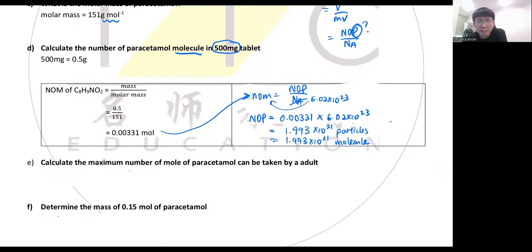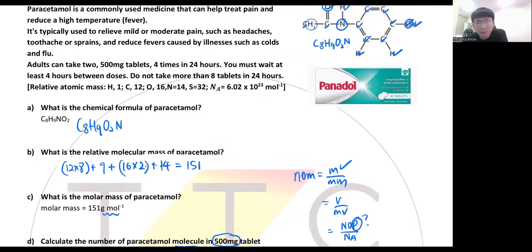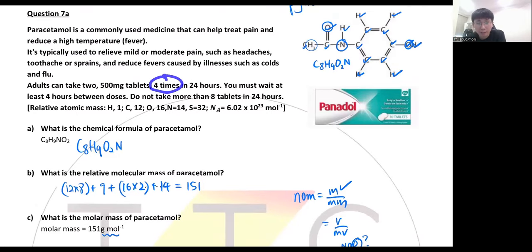And lastly, what's the maximum number of mole of paracetamol that can be taken by an adult? What they say is, if you go back up, an adult can take two tablets 4 times in 24 hours. So what do you think you can do here? Two tablets, maximum 8 tablets per day. Then how many grams is it? Because 4 times a day, every time 2 tablets, so 8 tablets per day. So 8 tablets per day, multiply the mass, is 4 gram.